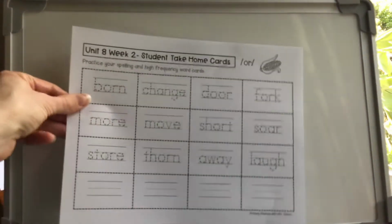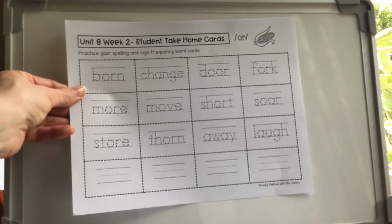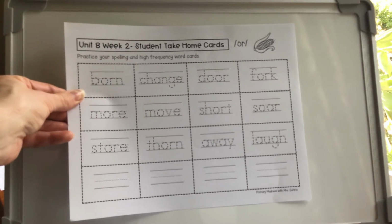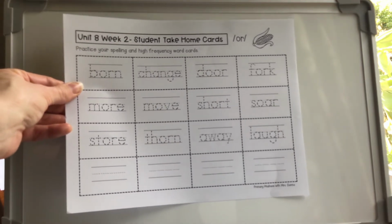Here are our spelling words that you guys get to practice over the course of the week. You guys will be experts at it. Be sure to trace over them, cut them out, and quiz yourself on them each day. Go through, cut them out, and do it with a friend.